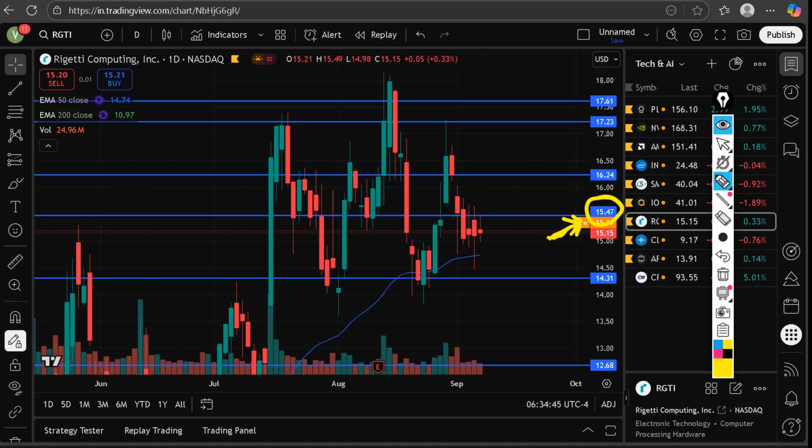This price should break now on the upside, then only we can see this target and this 17.23. If it breaks above this 15.47, both these targets will become active then. But by looking at the pre-market price, the pre-market price is 15.19, which is below this resistance.